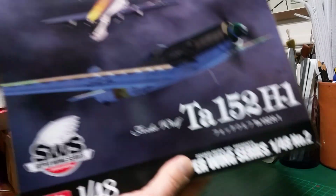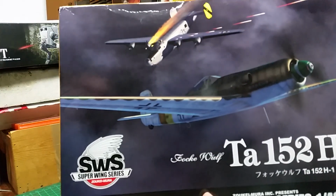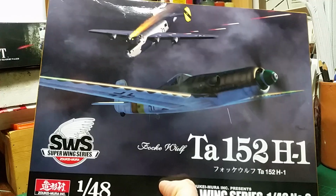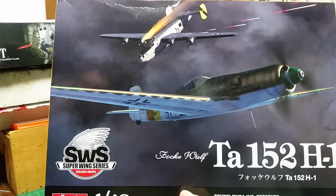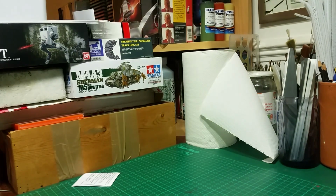But this is the Zukai Mura 148 TA152H1. He's put all the goodies in with it for me, so thank you, Paul, for getting that to me so promptly, bud. And as I say, that is going to be my last one of the trio of the Focke-Wulf 190 family. Actually, I'm going to dig the other one out.